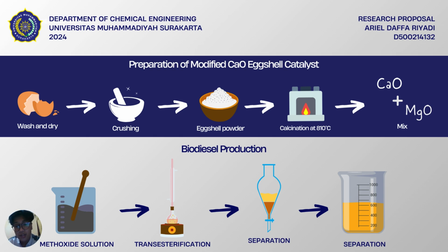And for the biodiesel production itself, we perform the transesterification process with a 12:1 methanol to waste cooking oil mole ratio, and the modified calcium oxide catalyst is stirred in methanol for 5 minutes to create the methoxide, which will then be mixed with heat-treated waste cooking oil and varied at 50, 60, and 70 degrees Celsius and stirred for 1, 2, and 3 hours. And then after the separation or 24 hours of settling, the biodiesel separates from the glycerol byproduct, and then we have the biodiesel.